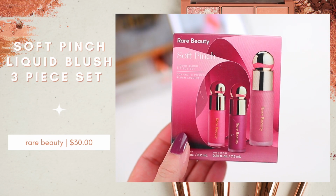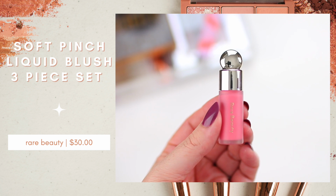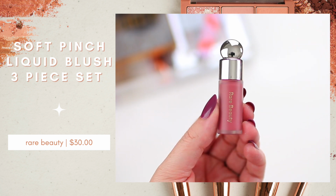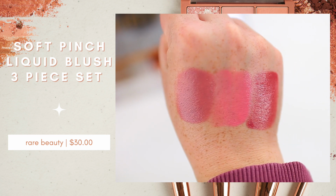So I think this is a really fun set. You can mix the shades together. You can wear them on their own. And I think it's just nice to have three different options for a little bit of a discounted price if you buy them as a bundle. I think it's nice they included a full-size blush.